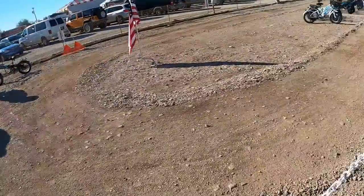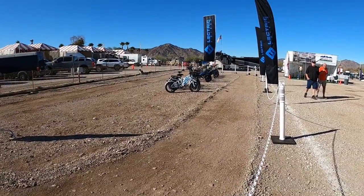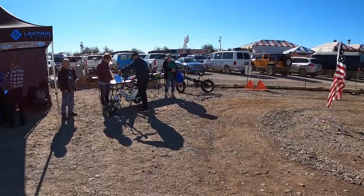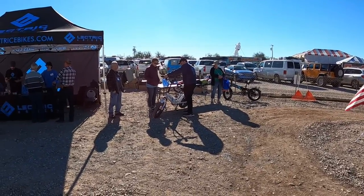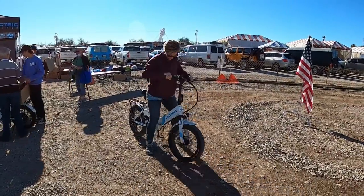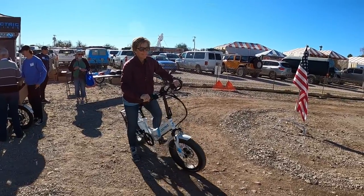Michelle's taking the electric e-bike for a ride around the little trail. She's getting her quick tutorial so that she doesn't kill herself. This should be entertaining. Hopefully she doesn't fall. We don't need a visit to the hospital. That's a new thing. Yep. And the seat shock they added too in the second generation.